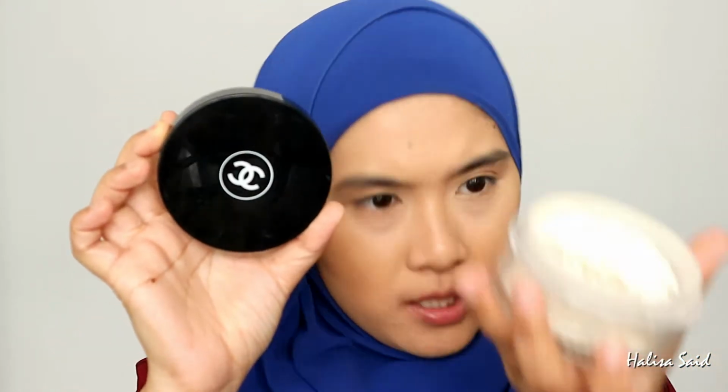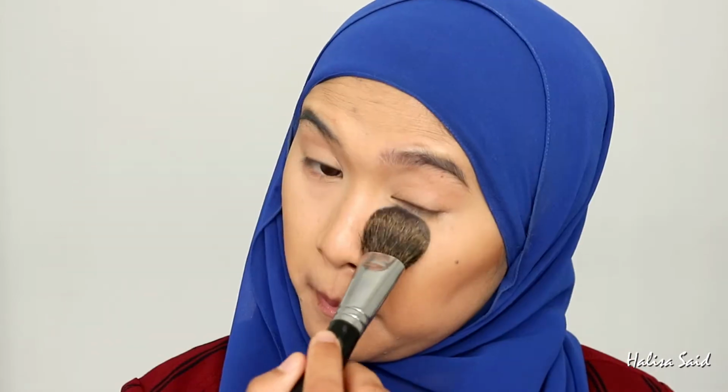Kita nak set. So, Lisa pakai this one. Chanel powder. Daripada Chanel powder code number 10.